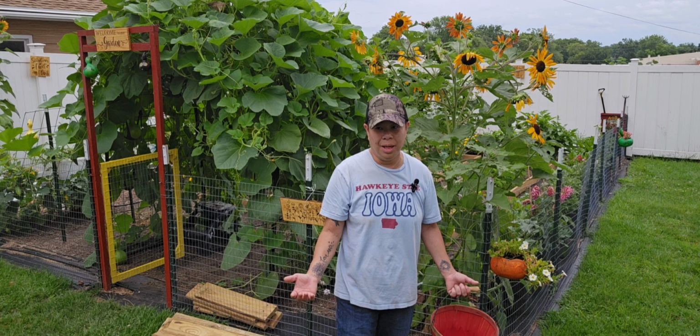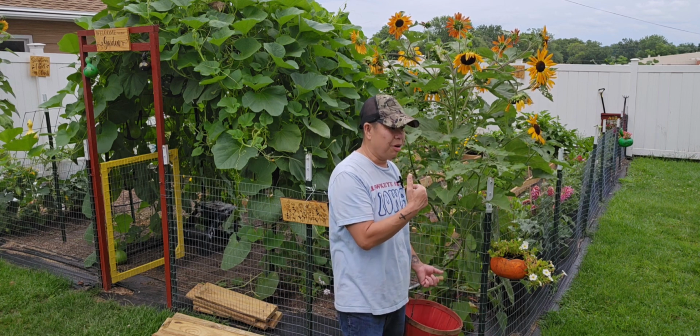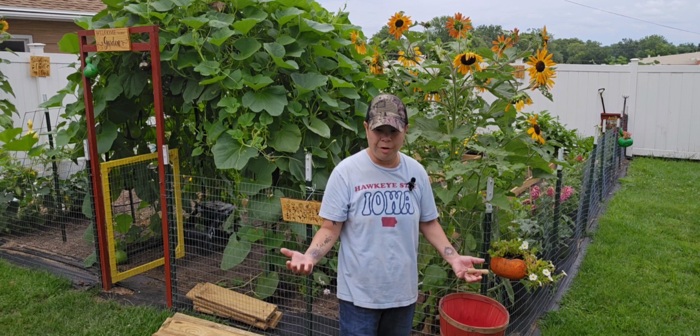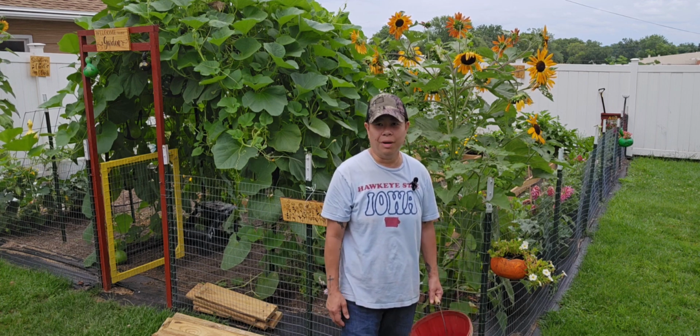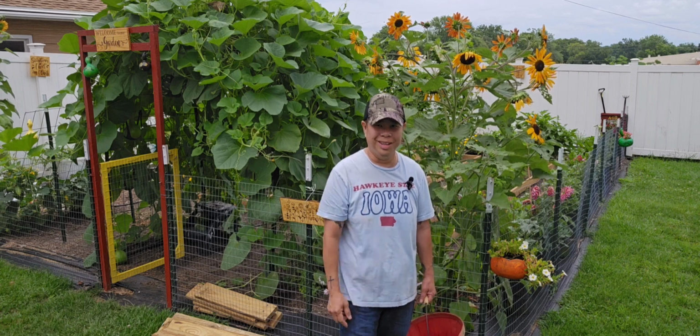We looked online and we were told not to plant sunflowers in our garden, just on the outside, because they emit some kind of pheromone or something that tends to stunt the growth of our plants. We personally have not found that problem. So let's go take a tour of the garden.